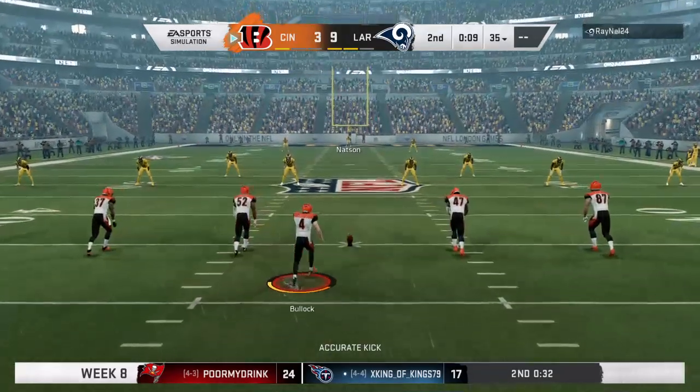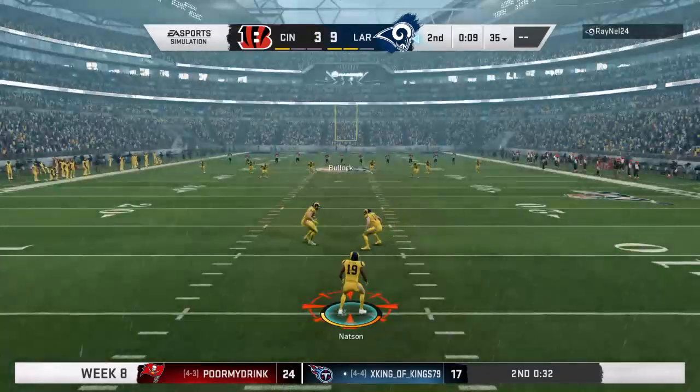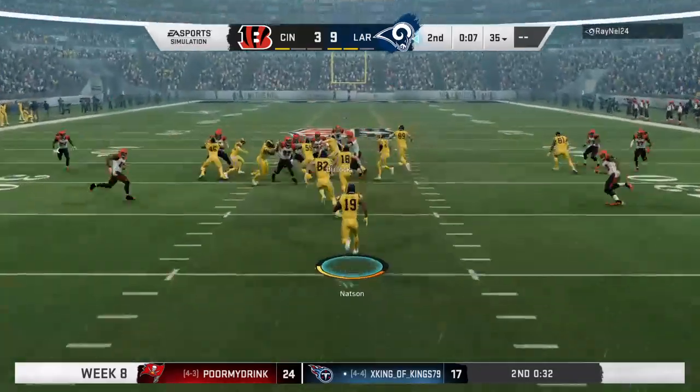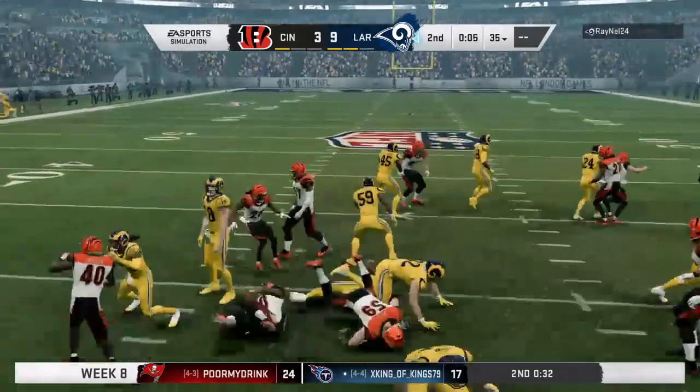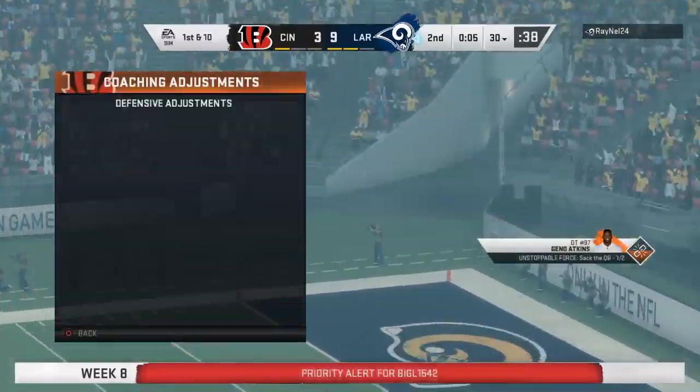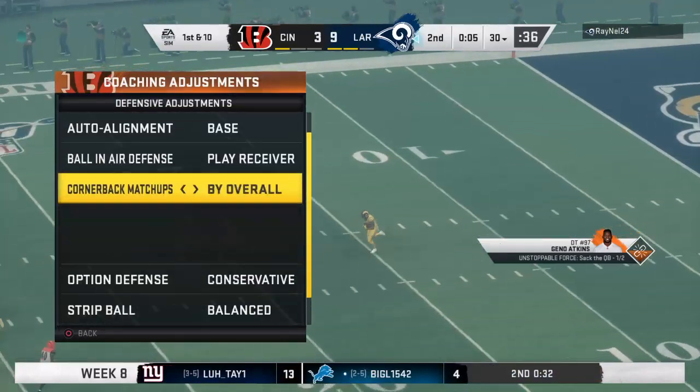So the 3 points here, they're still down, but they put somewhat of a dent into that lead going into the break. Anything helps when you're trying to chip away at a lead, but they do know that they're going to need a little bit better effort in the second half. And a nice return sets them up pretty good here at the 30-yard line.